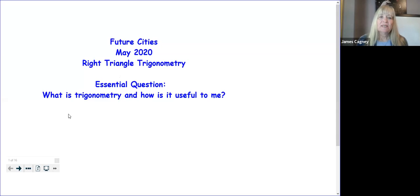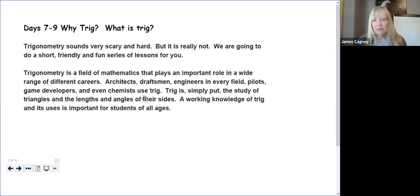And the central question is, what is trigonometry and how is it useful to me? Like, why do I have to learn trig? This is in the packet. I just wanted to read it to you because I think it's pretty important. So trigonometry sounds very scary and hard, but it really is not. We're going to do a short, friendly, and fun series of lessons for you. I have actually done one giant lesson for you, so if you want to do some of it and stop it and come back to it, that's fine.